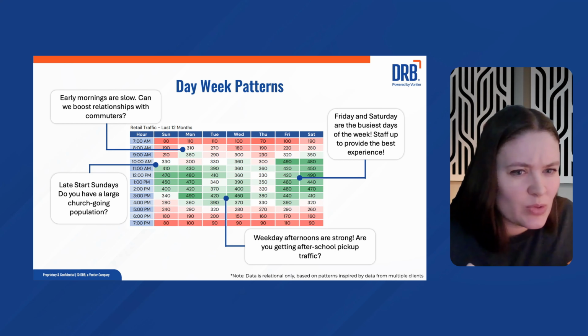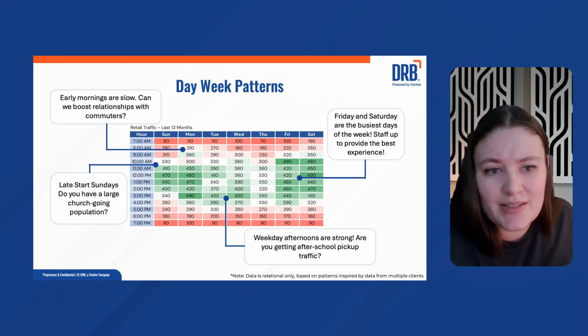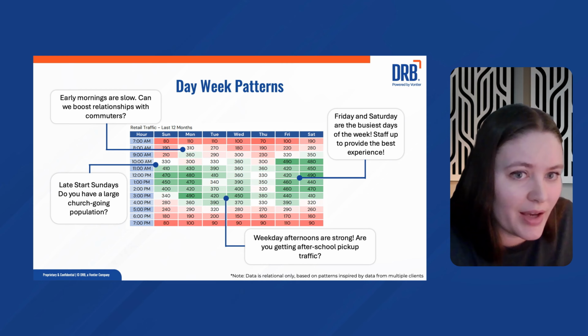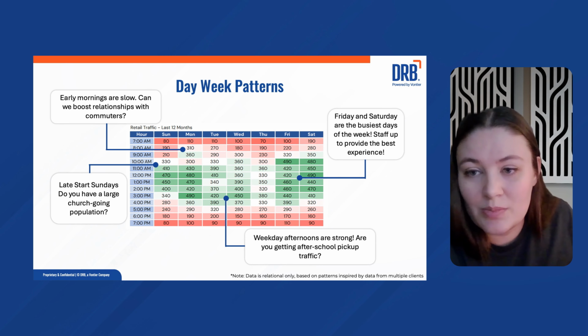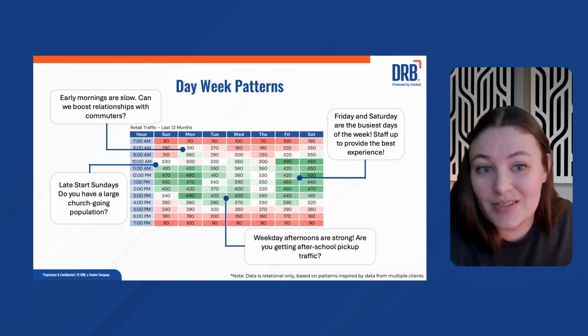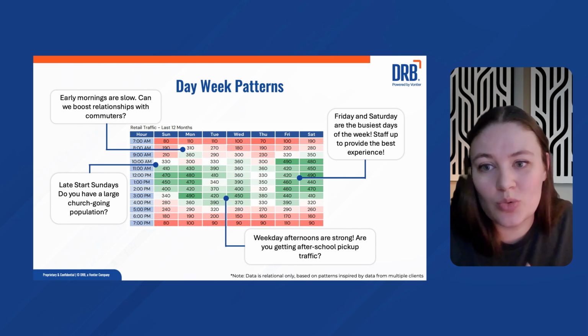And then the last one, and probably the strongest pattern I see here is the consistently strong weekday afternoons. So every weekday afternoon, 3 to 4 o'clock, we're seeing boosts in traffic. This, to me, screams that you might be near a school. You might be getting after school pickup by parents. And if that is true, you need to maximize on any after school errand running.